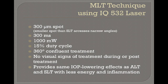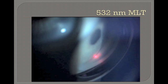The challenge with this procedure is that you really don't see any visual signs of treatment during or postoperatively. What I'm seeing is that as I've increased my power a little bit, we're getting really comparable IOP lowering to ALT and SLT, but I'm not seeing the complications I see with both of those technologies, especially IOP spikes and postoperative inflammation. Let me show you briefly what this procedure looks like under the slit lamp. As you can see, it's very similar to a lot of other laser procedures, but you're just not going to see the tissue blanching of the trabecular meshwork.